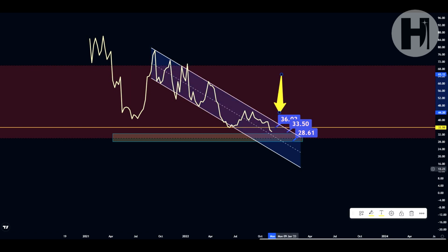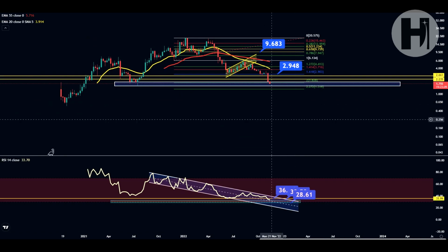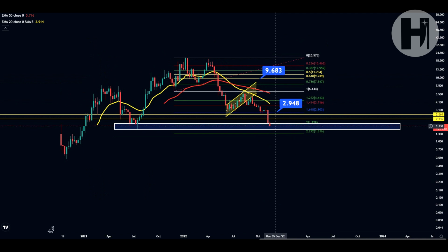And that might be the final capitulation, the final pullback, and from there we might start recovering into 2023 and 2024 for our bull market. So let's see if that plays out. For now, Near is in a great buying position. If you want to start dollar cost averaging right now, I would, this is really good.